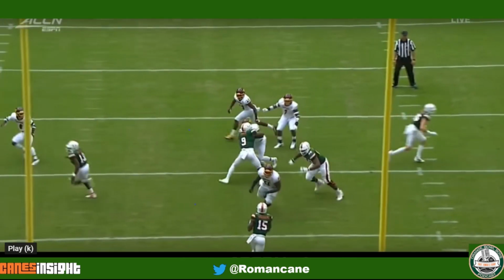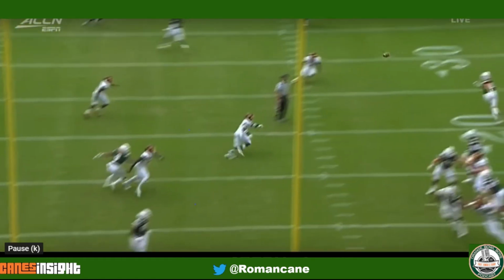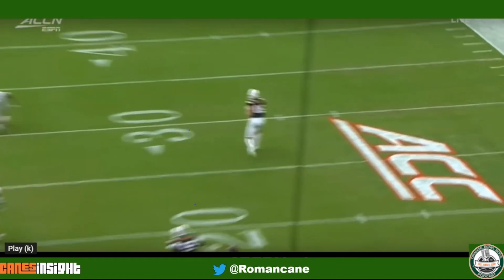Jaron Williams is now faced with a decision. Do I panic and run, or do I stay the course, take a shot, and deliver a ball to a wide-open receiver? And there it is. He chose option B, and this was a big play on first down for the University of Miami Hurricanes. Unfortunately, they didn't have enough of them.